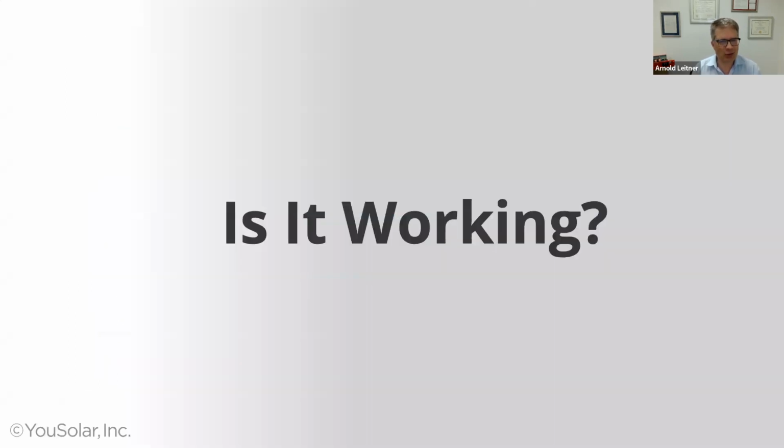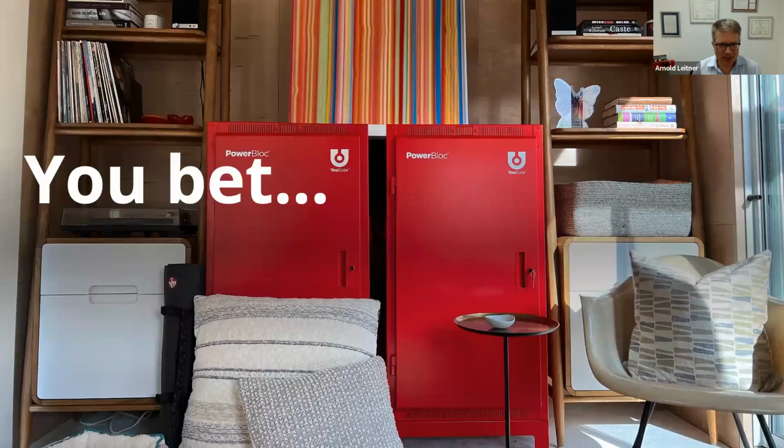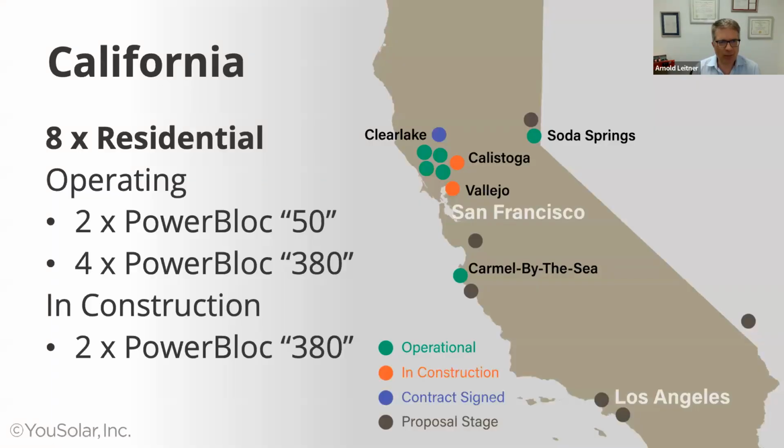So the question you have is, great presentation, Arnold. Is it working? You bet it is. Okay, here's an example of a power block with a customer in a kind of a basement environment. And we have a couple of projects now operating here in California. We have 8 residential projects here. 2 have the Power Block 50, which was an original vintage design that proved a lot of our technology, but operates slightly differently. We have 4 Power Block 380 operating right now. That's our current standard design.